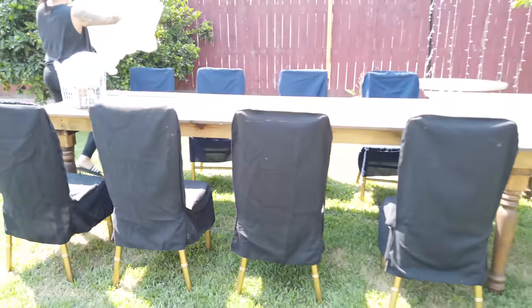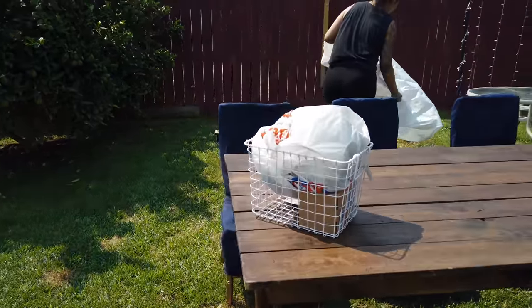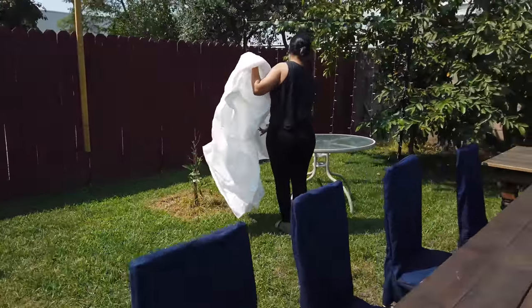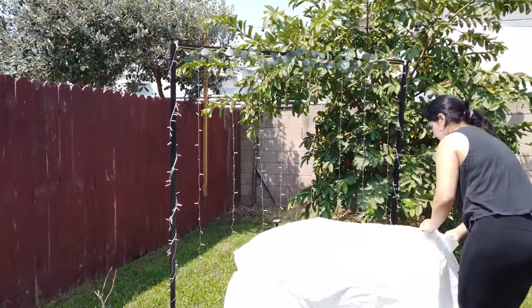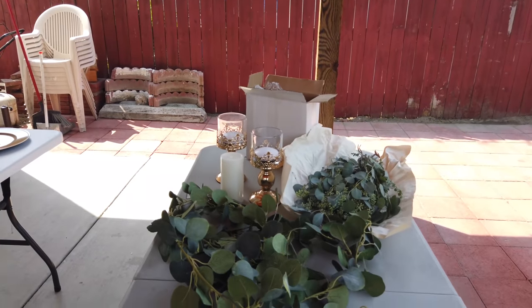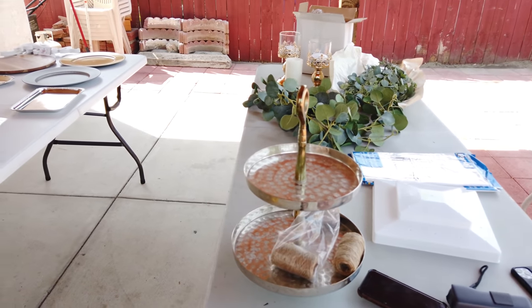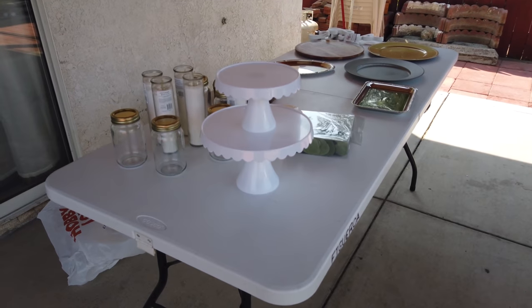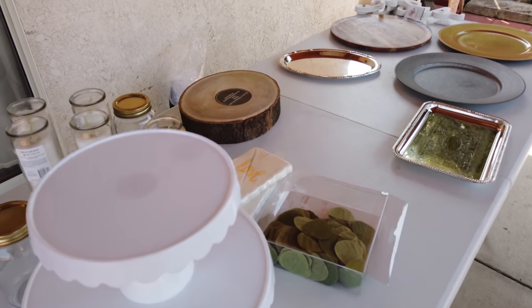So I decided to have a dessert table, and this is just me adding this white tablecloth, which I already owned. As I was putting it on this round table, I noticed that it's meant for a square table, so we had to actually switch it. These are some of the decorations that I was planning on using. I bought some of these at Hobby Lobby and also at the Dollar Tree.